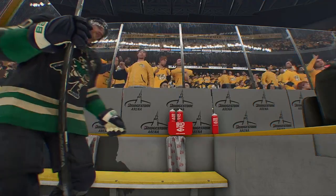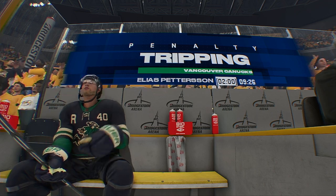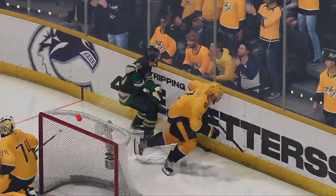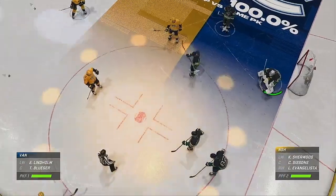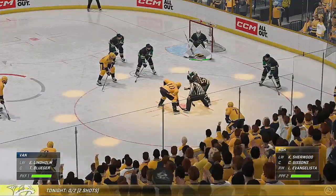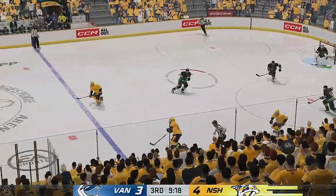When you're down a goal, you can't generate any offense if you're shorthanded. They're going to have to be opportunistic, find a way to kill it off, and then reset the momentum. Time for the power play unit to get back to work. They haven't scored yet in the game on the power play, but no need to get frustrated. They all bring a different skill set. It's the reason why they're out there. Vancouver's got the win off that draw.